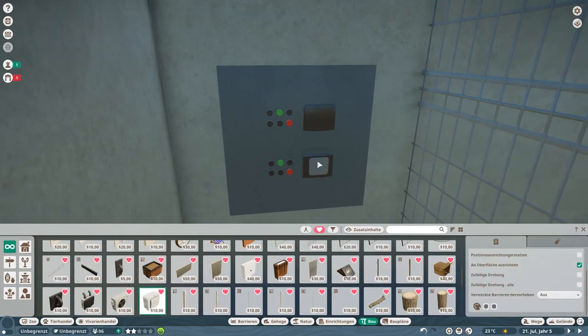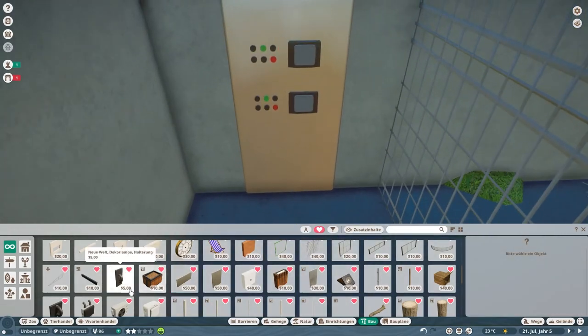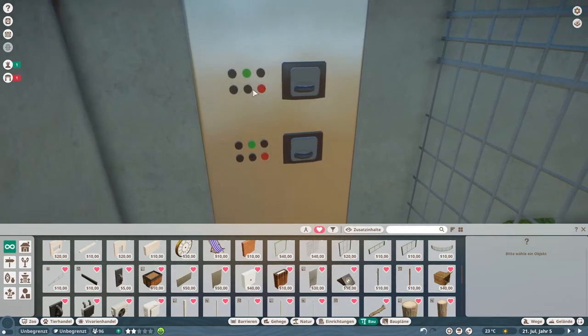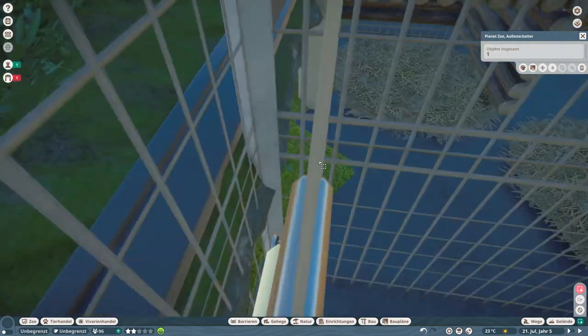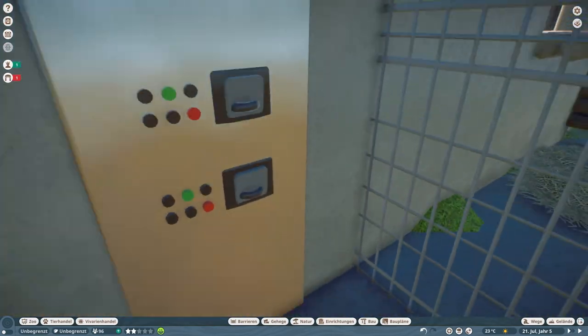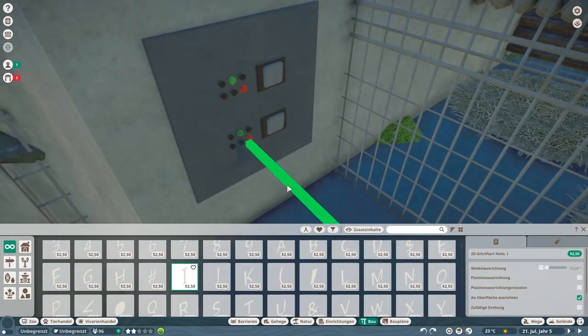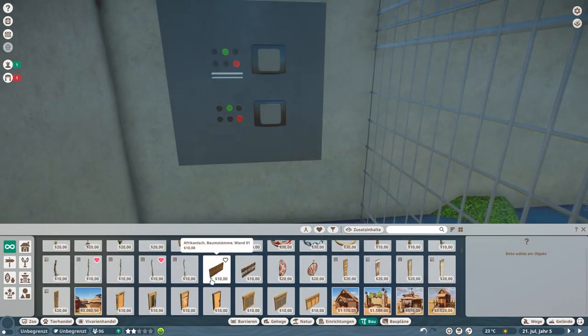We are finishing up some indoor stuff, again, without the new indoor or backstage pieces that came with the pack. It's not the conversation pack, it's the conservation pack. But yeah, it's without these pieces, just to remind you, because this was filmed way ahead of time. But I do really like what I did there.